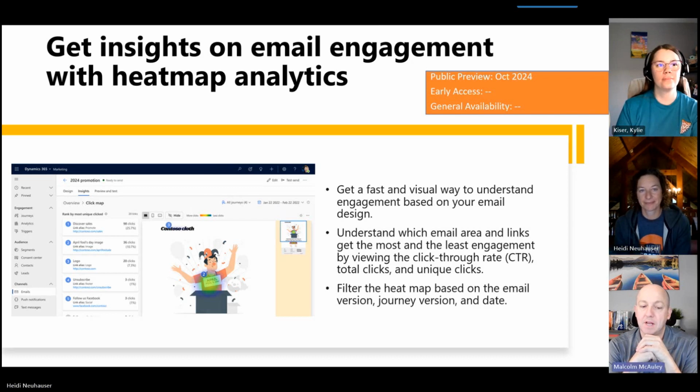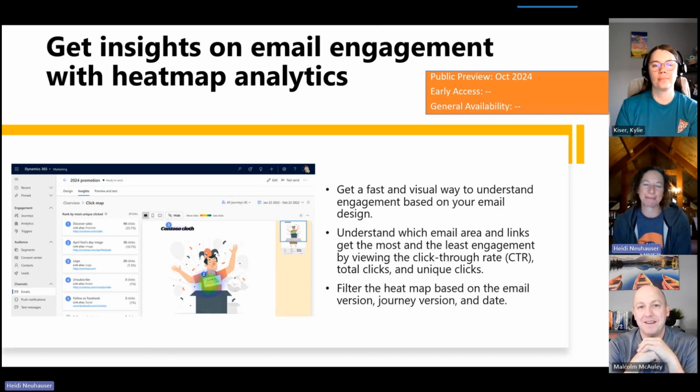I love a good click map. I don't know why it makes such a big difference. We've had this data. You can see the links and how many people click it in a dashboard, but the click map just makes me happy. Maybe I'm a more visual person. And maybe that's it, right? Some people can soak it in and digest it that way. Some people would rather see it in a table, and I don't know.